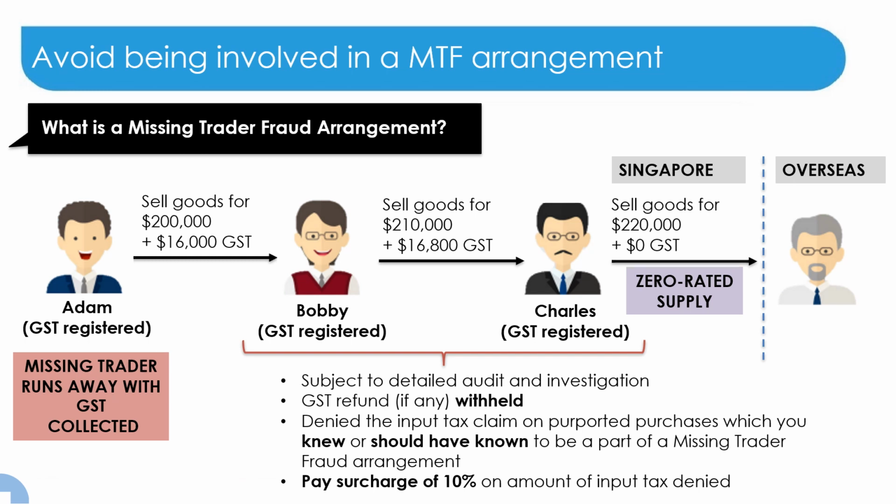When the missing trader fraud arrangement is detected by IRAS, Bobby and Charles will be subjected to detailed audit and investigation. Bobby and Charles will be notified by the comptroller that the payment of GST refunds, if any, is withheld, since the comptroller reasonably suspects that the transaction is part of a missing trader fraud arrangement. If they knew or should have known that their purchases were part of a missing trader fraud arrangement, their input tax claims will be denied. Furthermore, they will be liable to pay a surcharge of 10% on the amount of input tax claims denied.